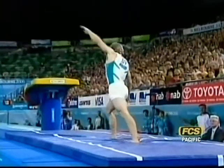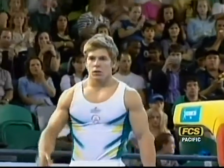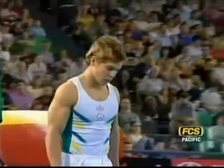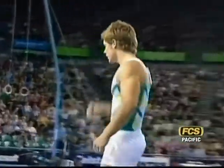Good approach run and very good double twist there. This is a vault marked out of, I think it's 6.6, so it's got a very good high tariff. And he was pretty clean. There weren't too many places the judges could deduct.